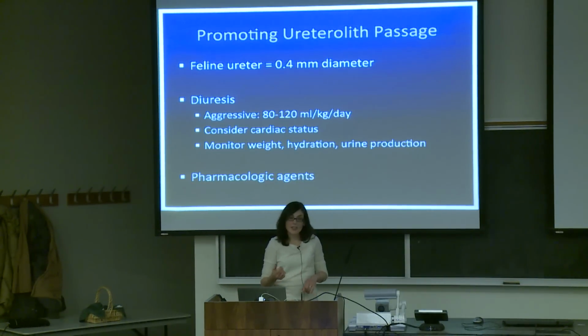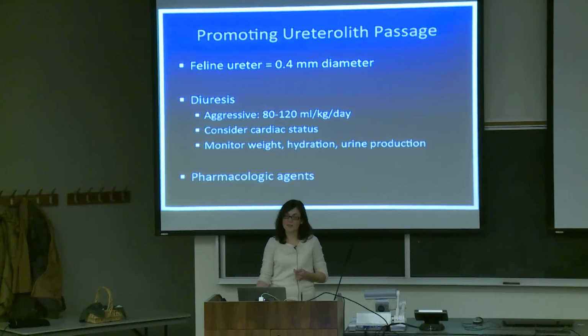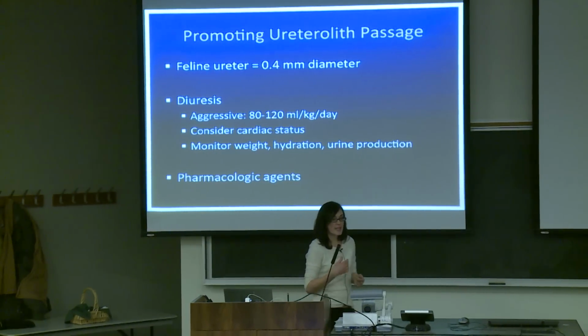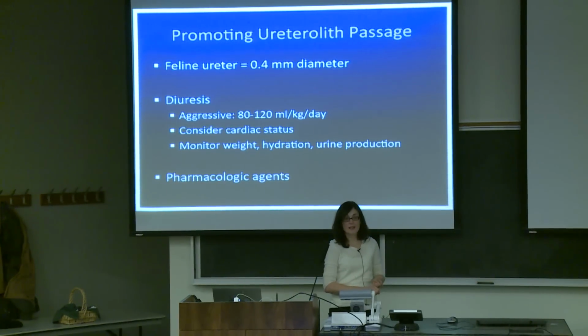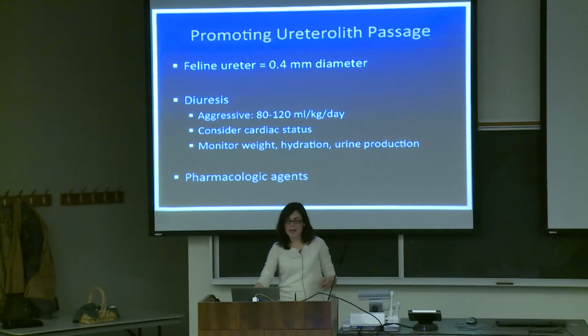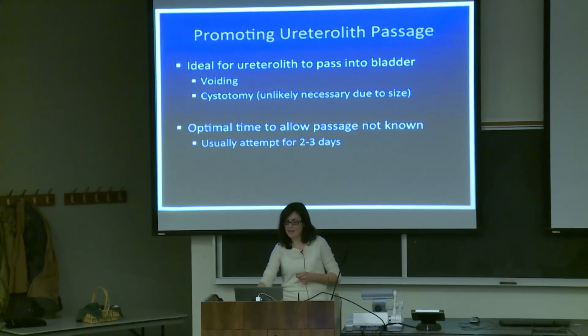Some of the things that we try to do would be aggressive diuresis, also weighing the cardiac status of the cat at the same time to make sure we don't fluid overload these cases. And one of the ways that we can monitor these cats to ensure that we're not getting into a fluid overload situation, either from their kidneys or from their heart, would be to monitor their weight, their hydration, and their urine production. And then there are a few drugs that we can try to look at to help us increase passage of that ureterolith as well, which I'll get into in another slide.